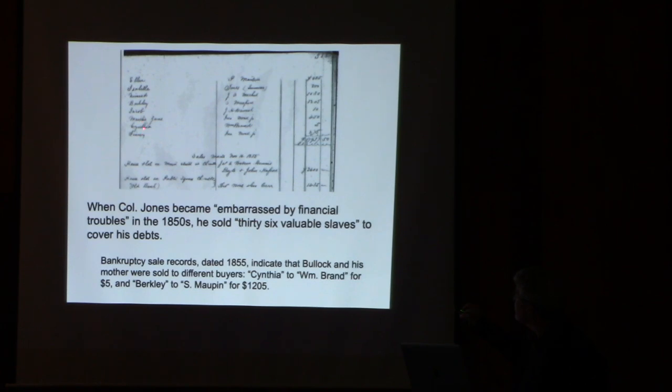is it on this page? I didn't include that, I'm sorry. I believe that there's another source, Sam Cowler, I believe. Is Sam here today? No. I think Sam has suggested that his brother was also sold to another buyer.